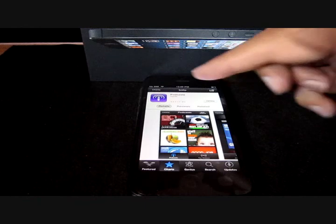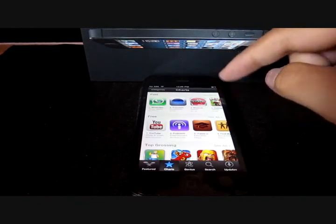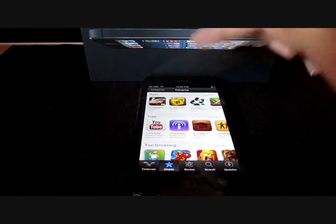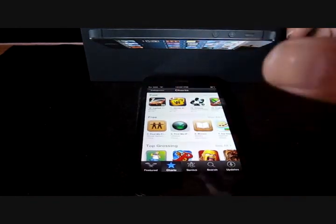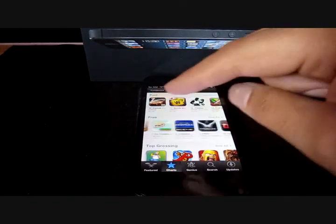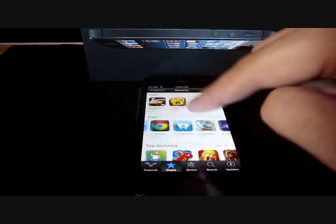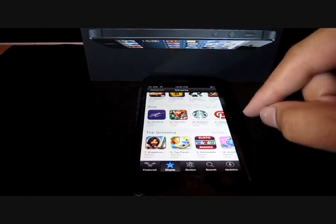I'll just show you that. The UI kind of has an iPad-like UI. I think the thumbnails are slightly too big. They're really aesthetically pleasing, and it just makes everything super colorful and vivid. But in terms of efficiency to look up apps, if you're trying to explore, find new things, I think they could have made this a bit smaller.